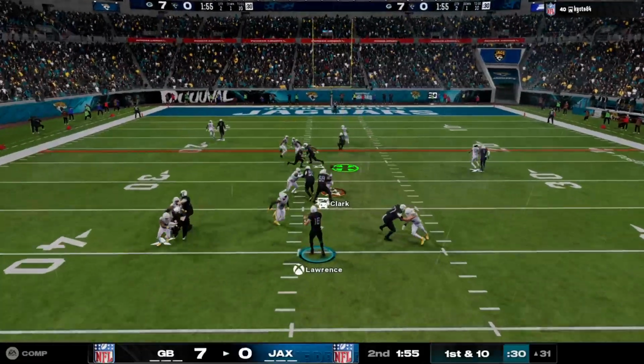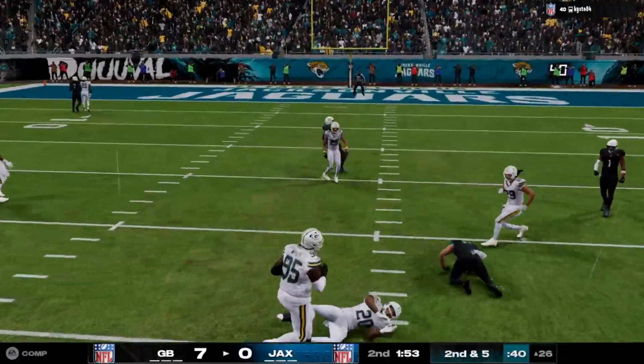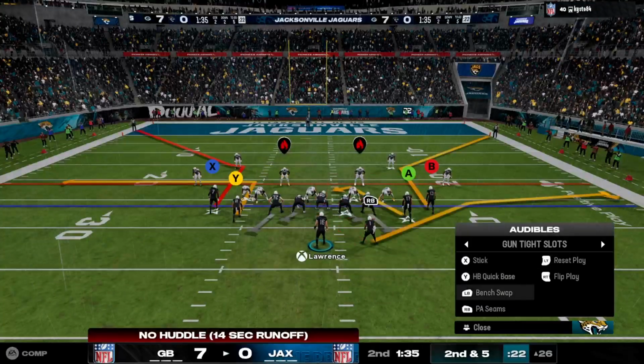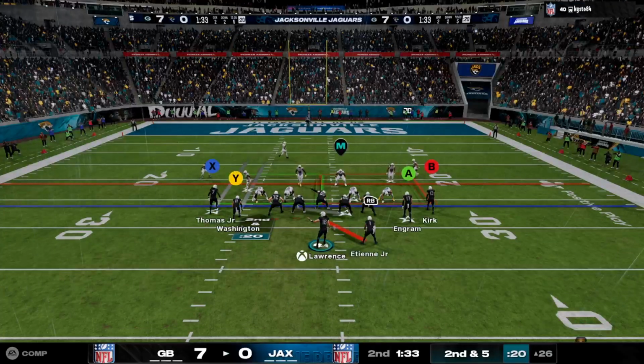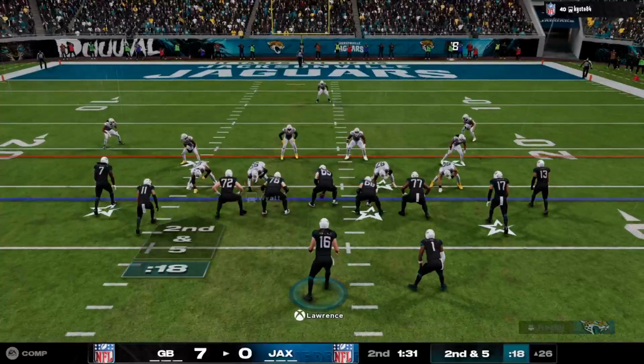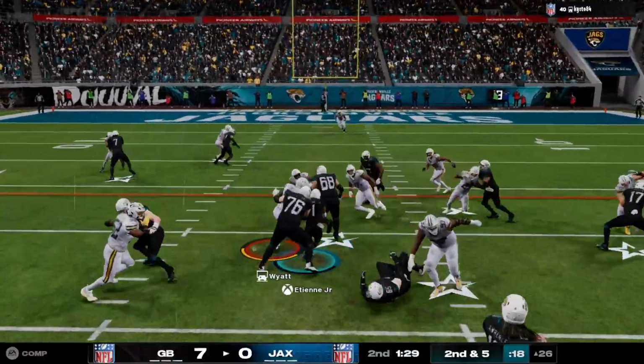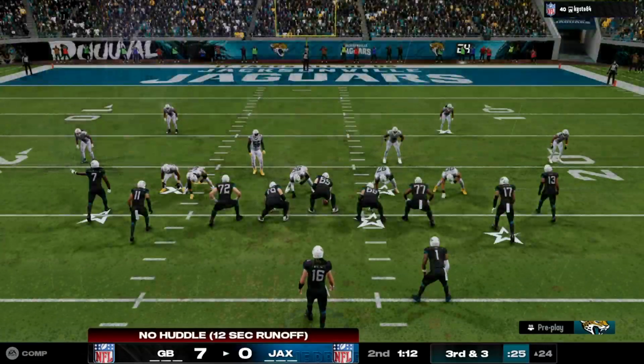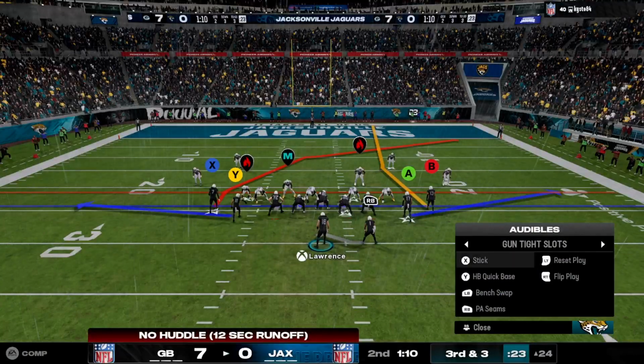A first down throw for Lawrence. This one complete to Washington. And they'll get about half of what they needed. It's a pickup of 5 and sets up 2nd and 5. Lawrence gives this one to Etienne. And the defense there to meet him. They'll hold him to 2 and bring up third down.